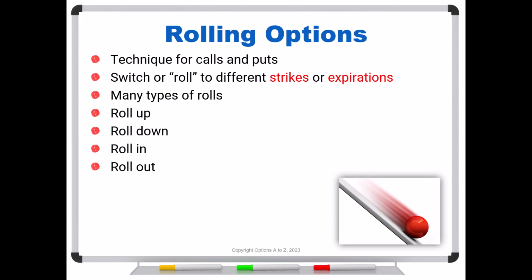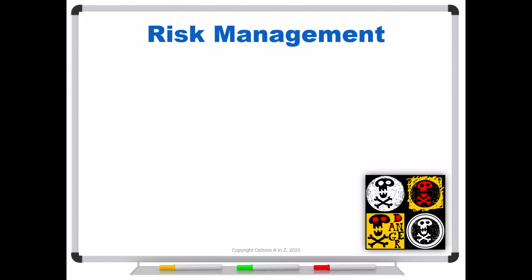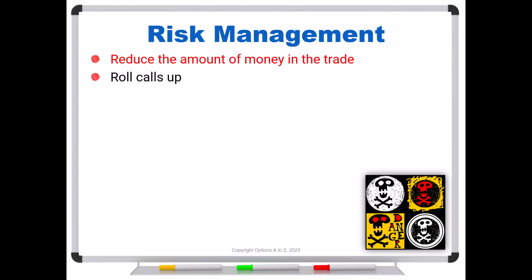Now, most of the time when you're in a trade, at least for basic calls and puts, you're either going to roll your call options up or your put options down. And the main reason that we do that is that it's just a good form of risk management. It allows you to reduce the amount of money in the trade. And again, what we're going to do is to roll the call options up to higher strikes within the same month, and we will roll the put options down. And when you do this, it will always produce credits.